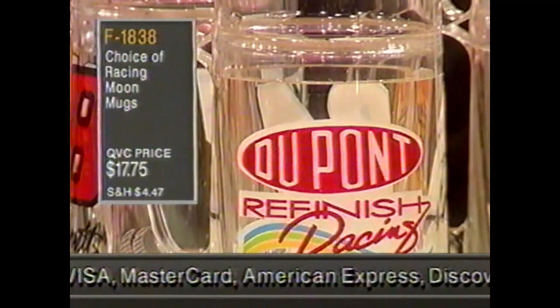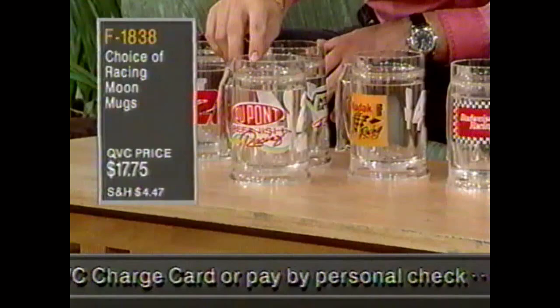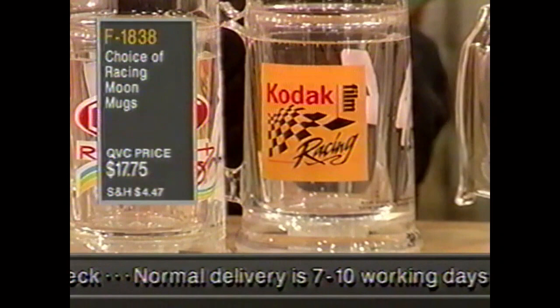But when you get ready to watch a race, like, say, Daytona in the middle of July when it's 110 degrees in the car, you're going to be able to sit back in your favorite easy chair or out there on the patio. This will keep a drink cold for up to 2 hours at room temperature and up to a full hour at 100 degrees. Well, that's a great way to go.